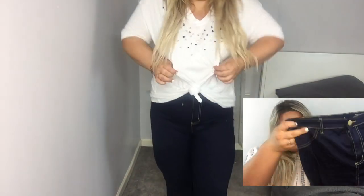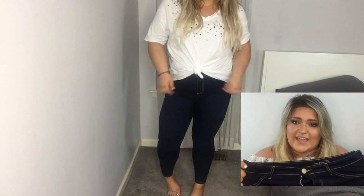Next, I bought some pair of jeans. I bought these in a size 12. They're super stretchy, and if you have thighs like I do, these are definitely going to be great for you. So highly recommend these.